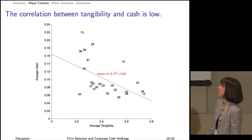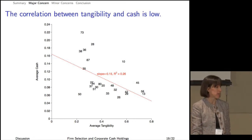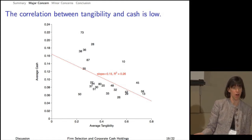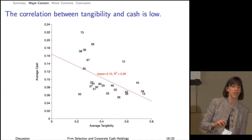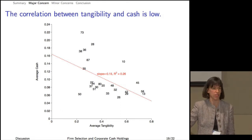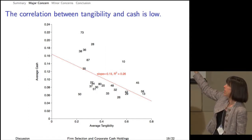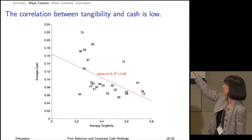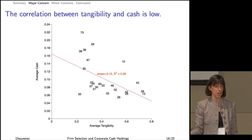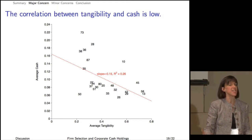You've got the idea. But I think it might be important because the mechanism in their model is tangibility, and the correlation cross-sectionally between tangibility and cash holdings is actually pretty low. I didn't know this. See each of those numbers? That's a 2-digit industry, and we've got average tangibility plotted against average cash holdings in each of those. And you can see there's 73, that's business services or software. They have high cash, low tangibility, and you've got the oil extractors who have low cash, high tangibility. But the correlation is not high. That regression R squared is low. And so there must be something else going on.